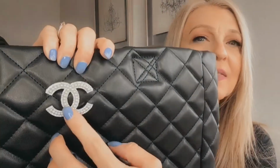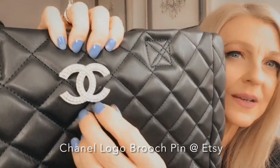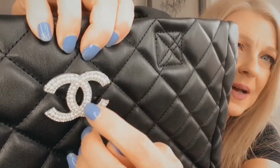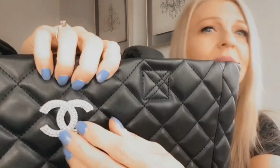And if you're interested in the Chanel brooch, they do have them on Etsy, and this is where I got this one. And they have different styles, different colors, but I really like this pearl detail on this one, and it's quite nice.